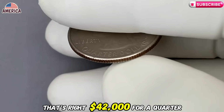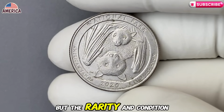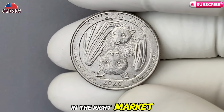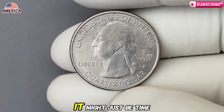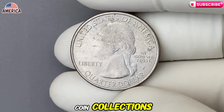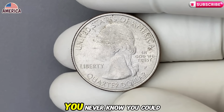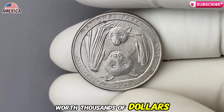That's right, $42,000 for a quarter. It's hard to believe, but the rarity and condition of this coin can make it worth a small fortune in the right market. So, if you've got one of these quarters tucked away, it might just be time to take a closer look. Make sure to check your coin collections and keep an eye out for these stunning national park quarters. You never know, you could be holding onto a rare gem worth thousands of dollars.